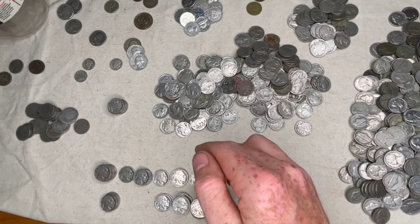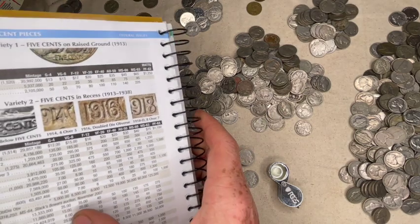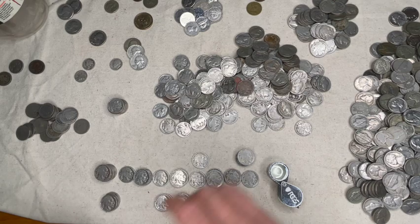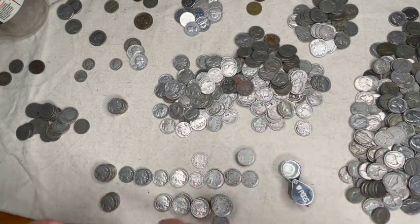So yeah, 1917, which is a little better date. They've got it at like $8 here. But yeah, so I'm keeping my 3 good ones over here. That one's a better date as well, but I'm still just trying to line them up.